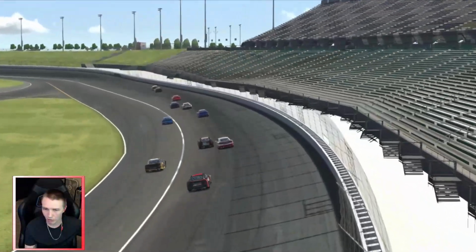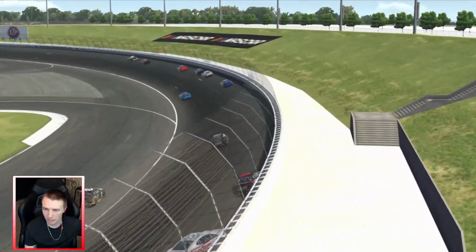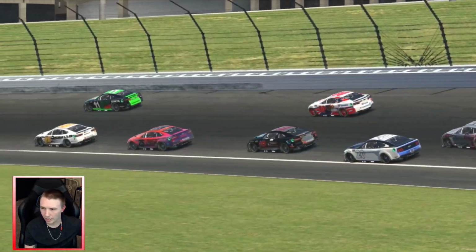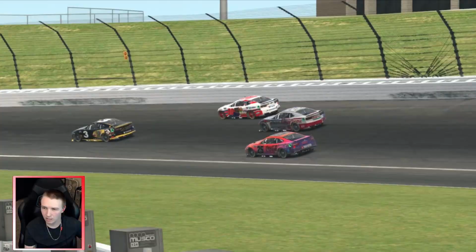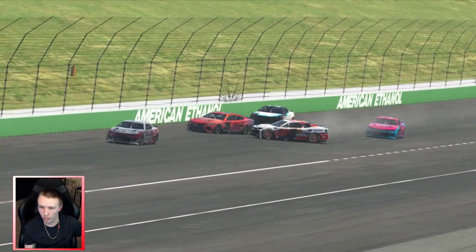And then I think there was a wreck right up here immediately. The silver car got into the, I think that's the 18. Then they go wrecking down the front stretch into turn 1. Might have been the 22 car, it looks like. Ooh, that guy just nailed the wall. 30 car nailed the wall.